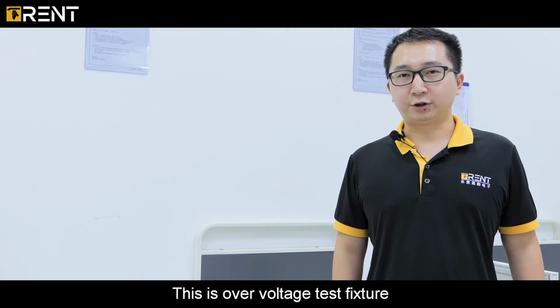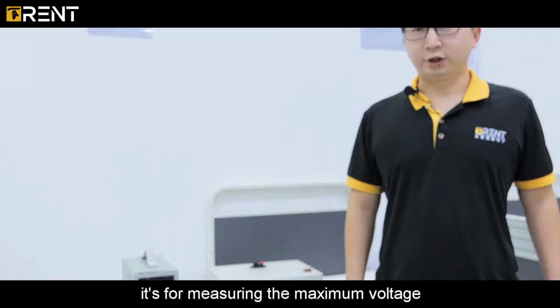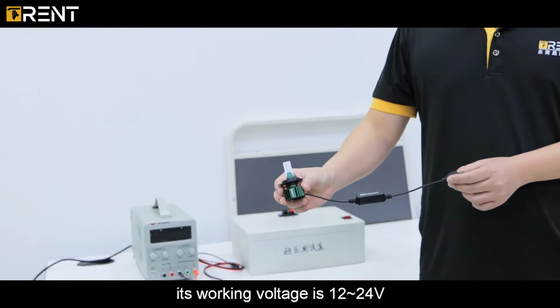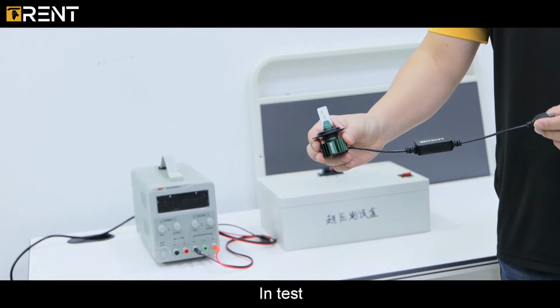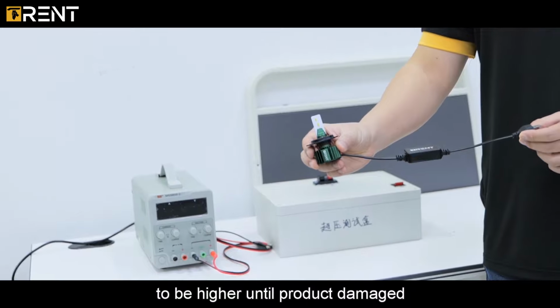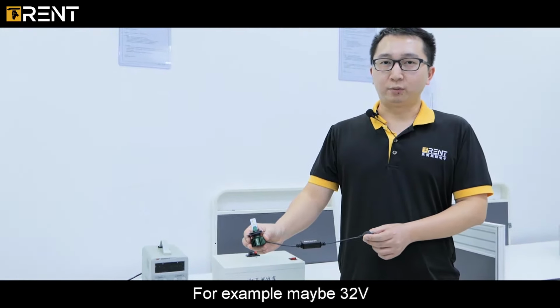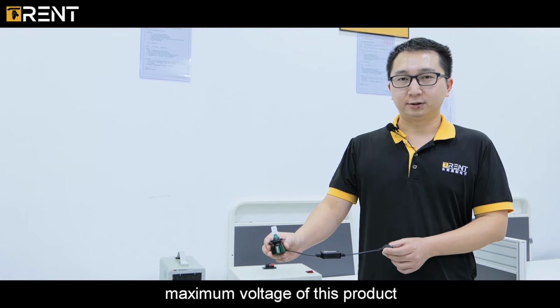This is the overvoltage test fixture. It's for measuring the maximum voltage of a product. Take this bulb for example. Its working voltage is 12 to 24 volts. In the test, we will increase the power source voltage higher until the product is damaged. For example, maybe 32 volts. Then 32 volts is the maximum voltage of this product.